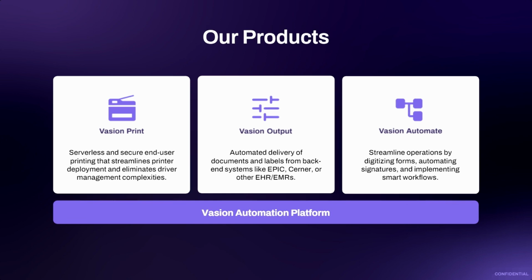The first one being the one that most of you are familiar with, which is Vasion Print, or formerly known as Printer Logic. This is our solution that offers a secure serverless printing solution that eliminates those print servers I described. It streamlines the deployment of print devices to your end users, and it removes the headache around driver management, update, and patching.